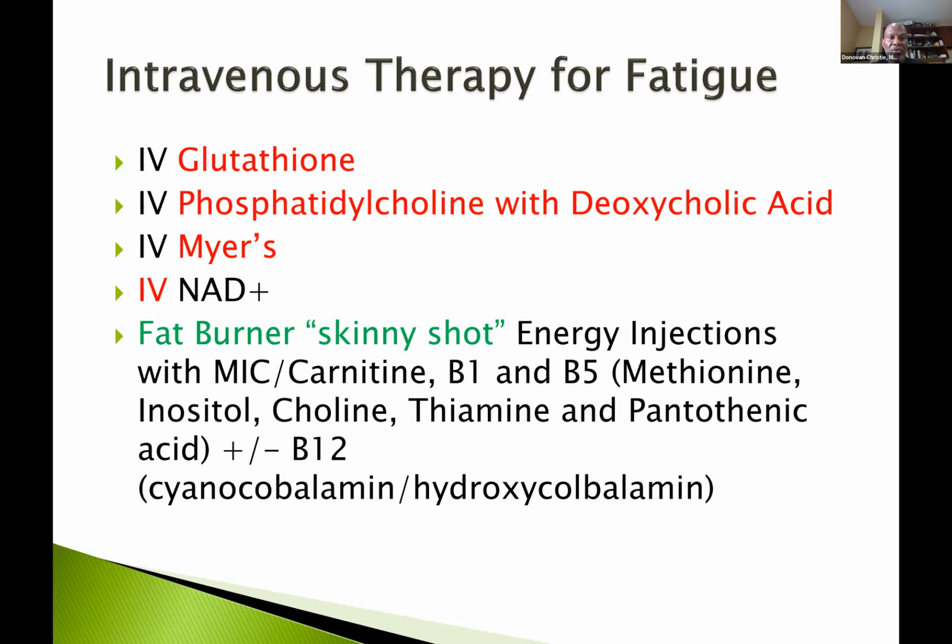That's why people do Myers, because they want energy. They're chronically fatigued, so they say give me some B vitamins. So some of them are B12, thiamine, right? Niacin. These are all B vitamins. Pyridoxine is a B vitamin, B6. Pantothenic acid, that's a B vitamin. Biotin is a B vitamin. People talk about biotin for hair growth, but these vitamins are all important for energy production, and you guys need to understand that.